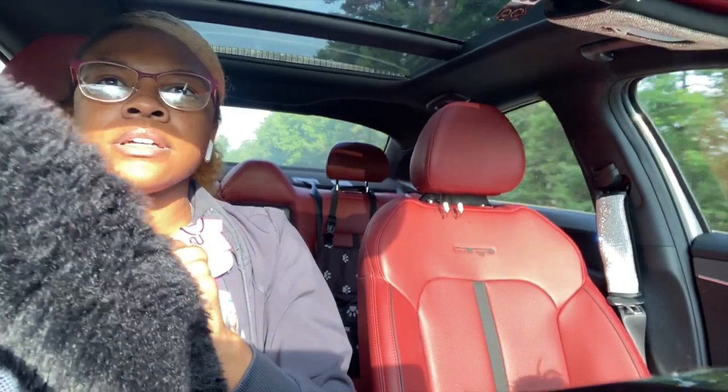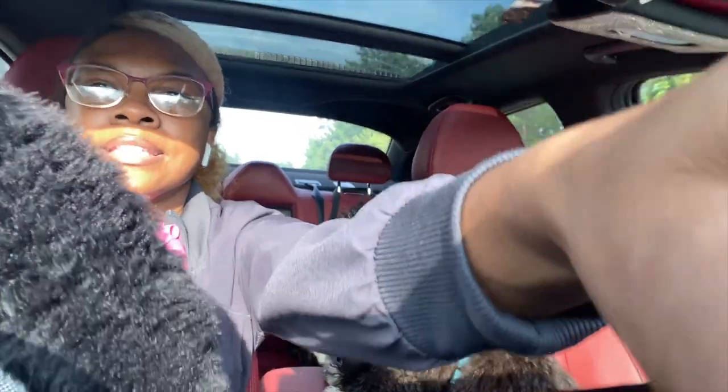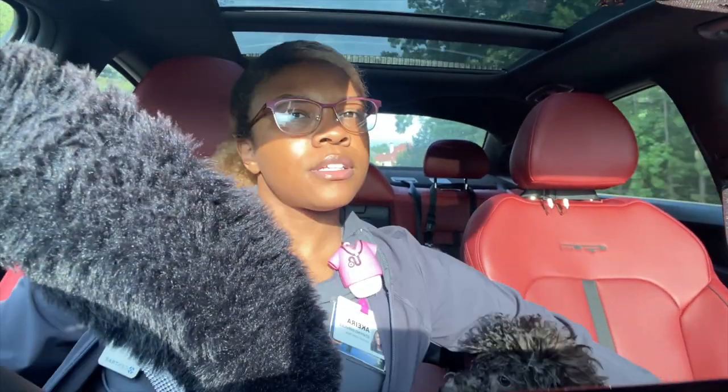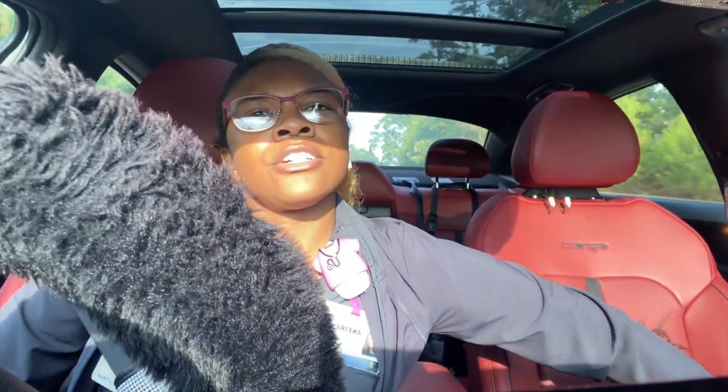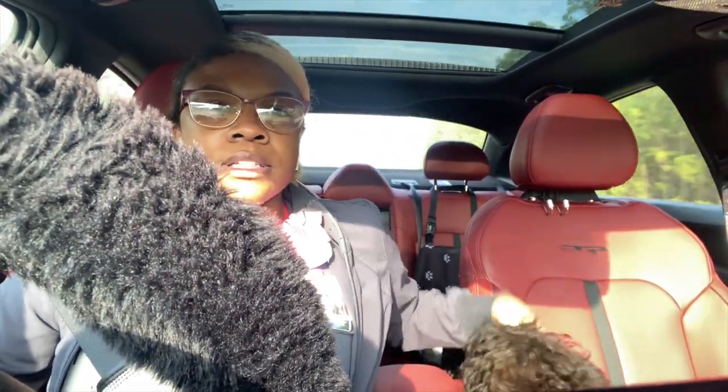So this is Oreo's first time in the front seat. He's been in the back seat and the car seat back there. So we'll see how he's doing. He's sniffing everything right now. Try to keep him on. I got my scrub jacket right here just in case. But he shouldn't pee or anything. He didn't pee the whole 2 hours. Just so freaking spoiled.